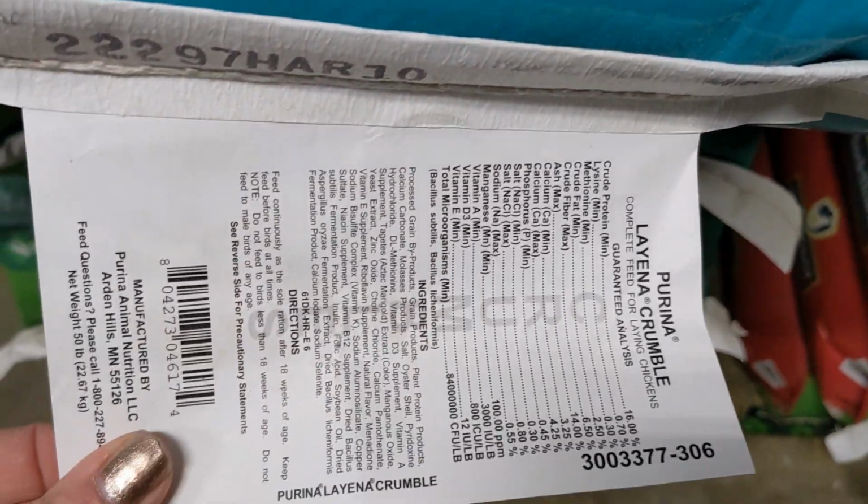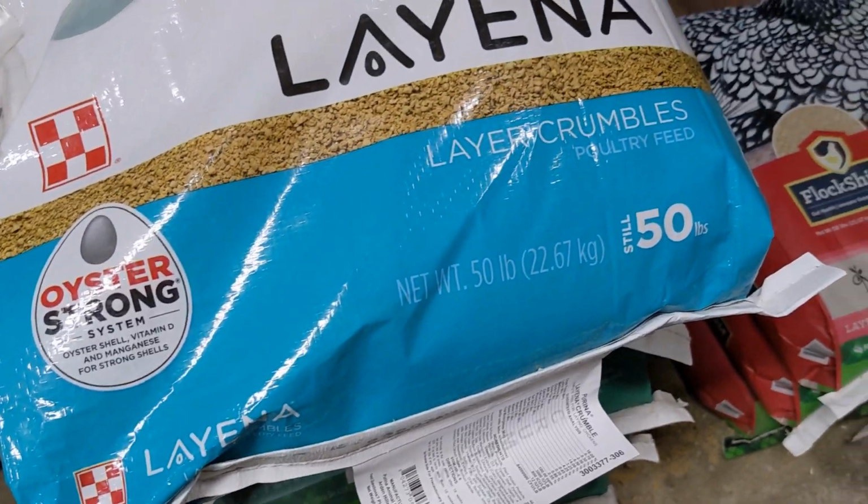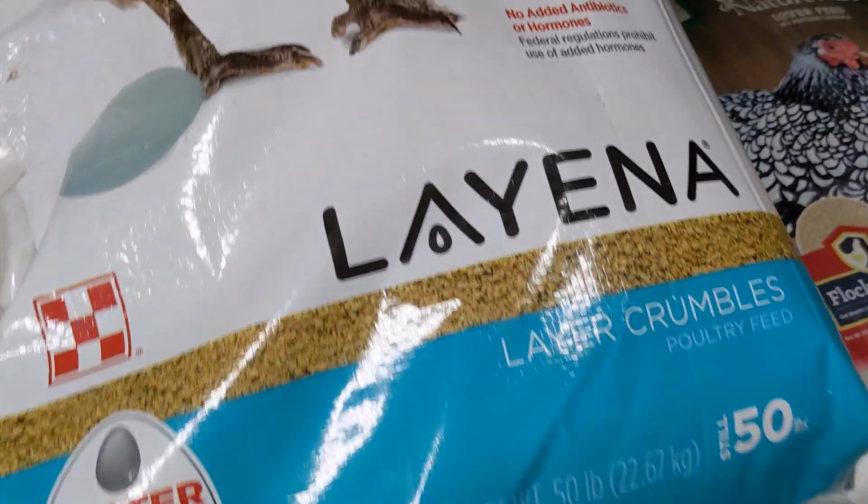So I did try this once recently, actually, because we had a ripped bag come in off of the truck and I got it for a really cheap price. So I was like, why not? I'll try it. And I will say that while my hens were on this feed a few weeks ago, they weren't laying any eggs besides maybe one a day. That was pretty weird, but I didn't think too much of it because it's winter time.